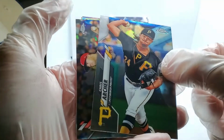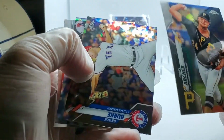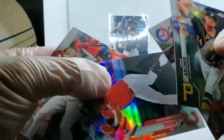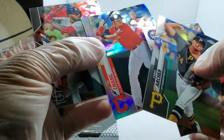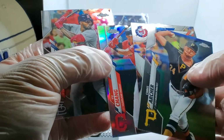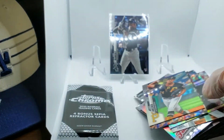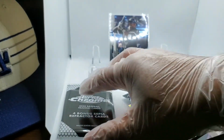All right, we got a Chris Archer. I've seen this guy before. We got a Broke Burke. We have a Yu Chang of the Cleveland Indians. I guess he's pretty good. I have a bunch of his cards. And a Randy Arozarena. Oh my God. I can't believe it, guys. I got Luis Robert. Oh my gosh.